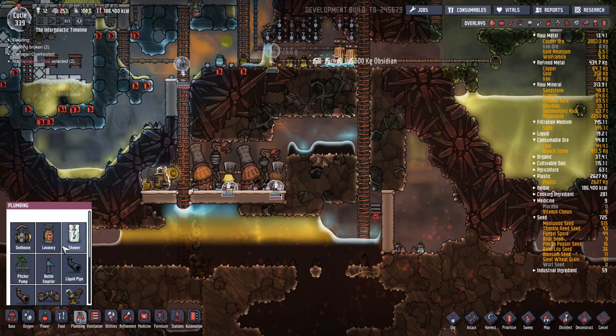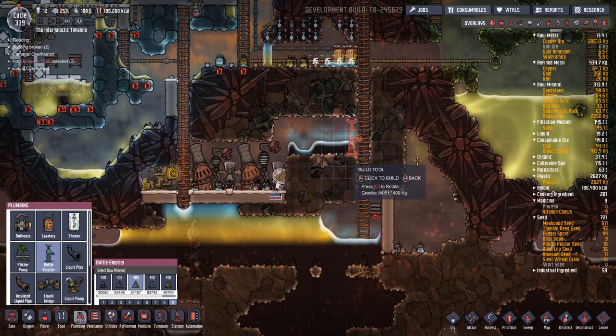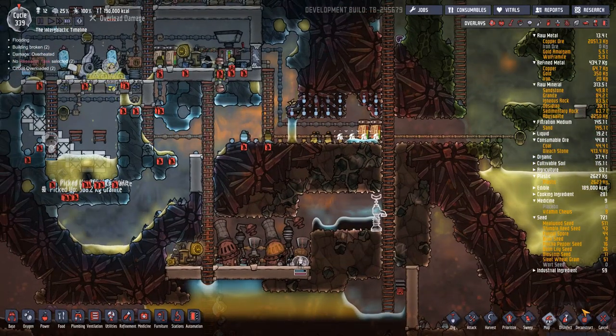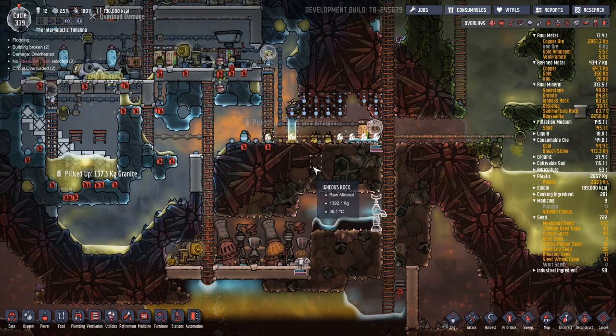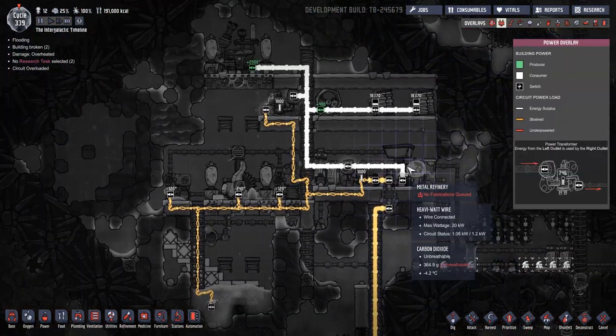That would mean we're going to need a bottle emptier for our oil. And that can just go there and just drop our oil into there. Yeah, we'll see how that goes. Mop a bit more of that up. There we go. Thank you very much. Excellent. So how's this going over here? Oh, yeah, there we go. Look, it's all connected up.